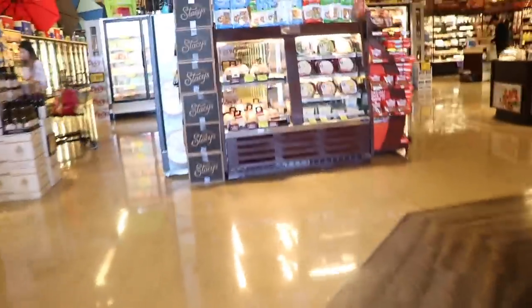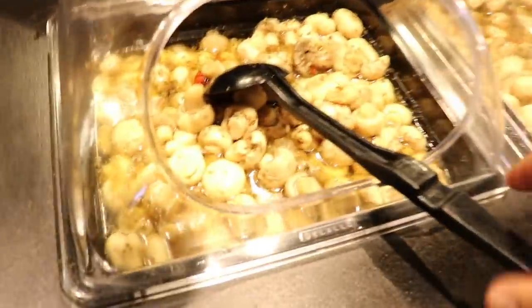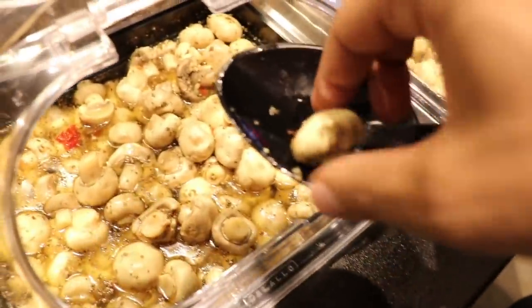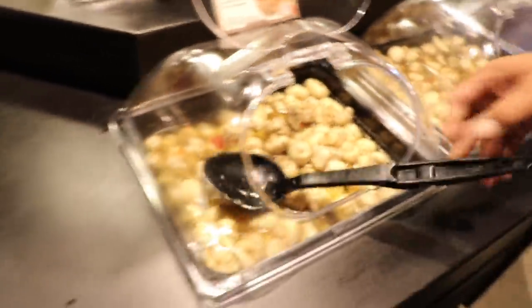Okay, let's get our cheese. We're by cheese here, so let's get that. Wow. Come on. Let's sample one. Yes, okay, let's do this. But let me grab one. Hold on. Okay. It's good. It's good?